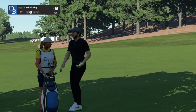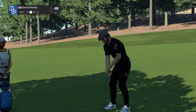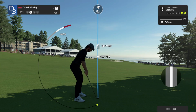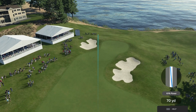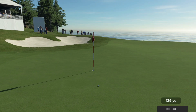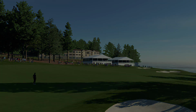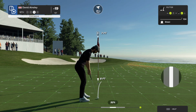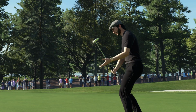This shot is about 140 yards out. Currently in the lead by a shot. This one is right down the pipe. Wonderful shot into the 18th and a chance for birdie. This putt of about 7 feet to the hole. Good stroke. And that will do it for this player today.